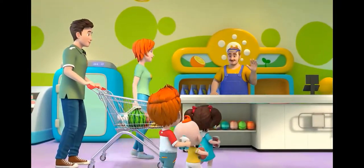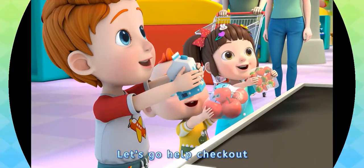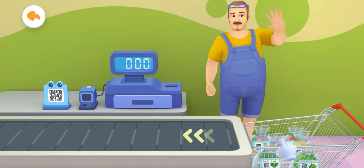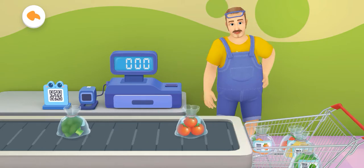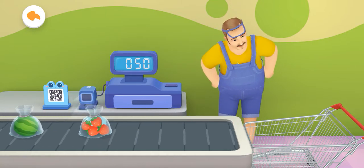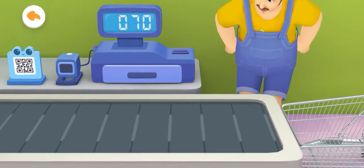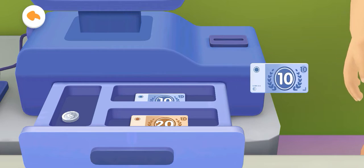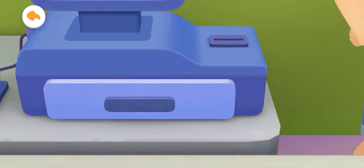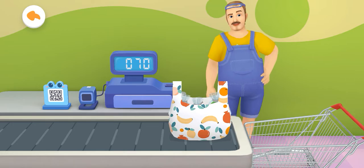Hi. Let's go help checkout. Hello. Please put the items on the conveyor belt. Choose how you're going to pay. Pay by cash. Put the cash in the corresponding cash register. Looking forward to seeing you again.